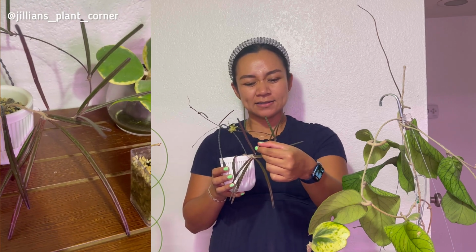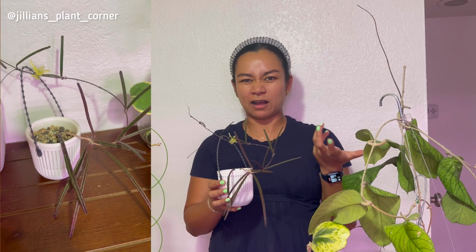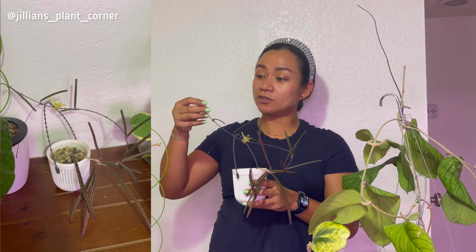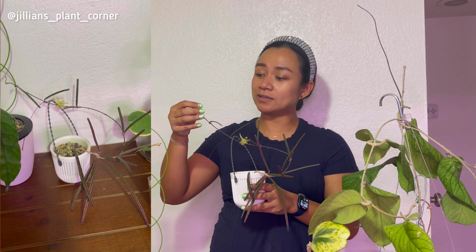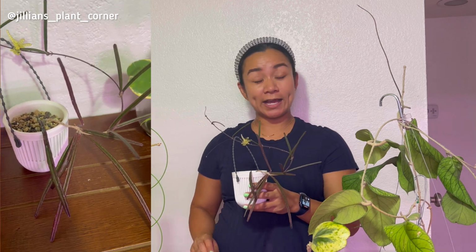Kind of succulent-like leaf, like it's hard. It's not a thin leaf. It's a wax plant leaf. And here's the peduncle. And unfortunately, the tip of its growth is dead, so I need to cut that off. Actually, there you go. I cut it off.